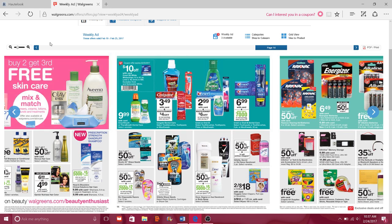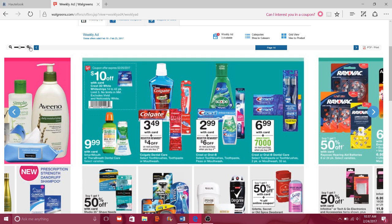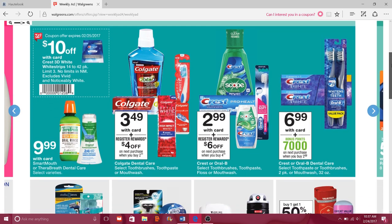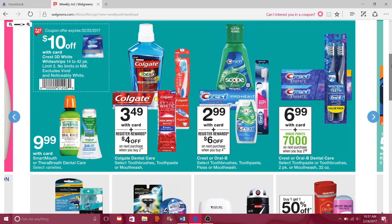Okay, so the first thing I want you to do is reference your ad, whether you have it on the app or if you have it here on the internet. We can look at this first offer that I want to mention, and this offer is pretty common. A lot of people see this, but as we see here, we have a deal that they're $2.99 and you're going to get $6 off Register Rewards when you buy 4.